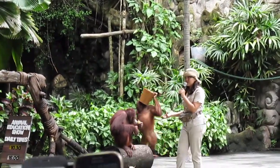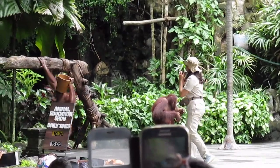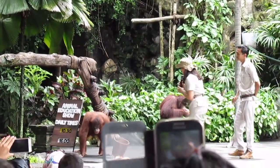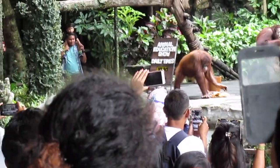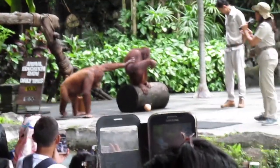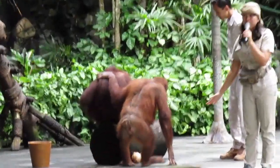What's going on? Nami, what are you doing? Okay, Nami brought the rubbish bin with her. Nami, what are you doing with the rubbish bin? Okay, everyone, let's see what she's going to do. Oh, wow, look at this. Now she's helping Eva to pick up the rubbish. Good job, Nami. See? Even the orangutan really cares about the environment.